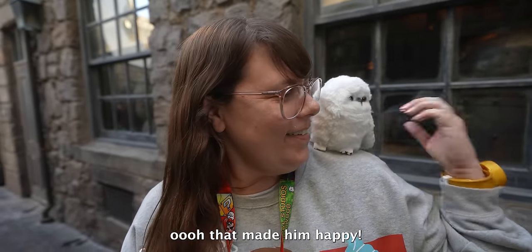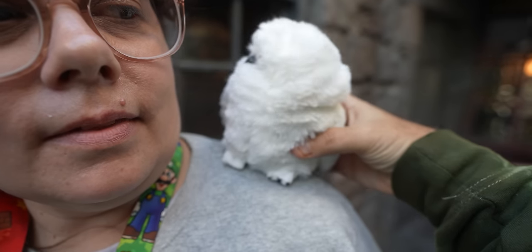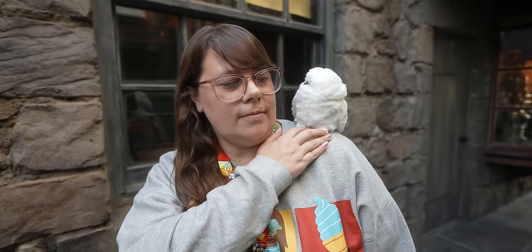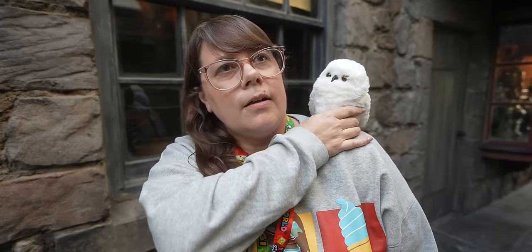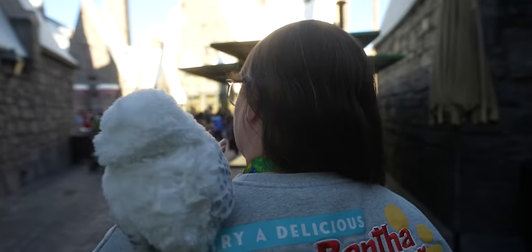Oh, that made him happy. Oh, okay. I love him. He is my friend, but I don't want him on my shoulder because I'm afraid he's going to fall off. But it is on there pretty sturdy. I don't think he can. Oh, my God, that's really on hard. I was worried his paws maybe are really into your... Yeah, and it doesn't even hurt or anything. I was worried since I was wearing a sweatshirt, maybe it was... Oh, yeah, he's on there good. Okay, let's go. Literally the best thing that they've ever done.